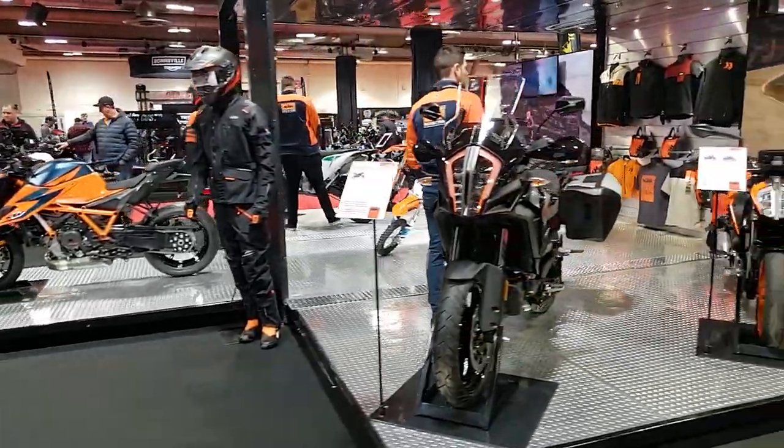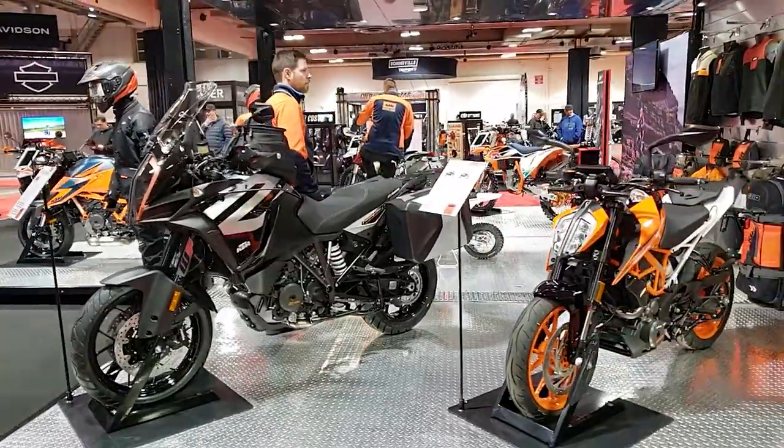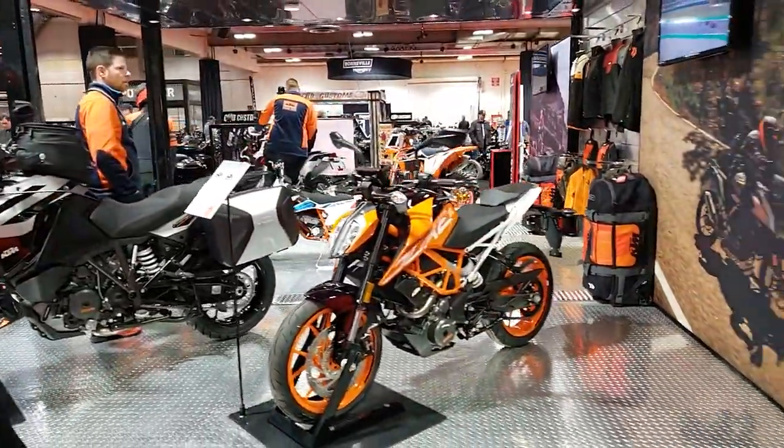Check these beautiful motorcycles and KTMs. Love the orange and black color combination.